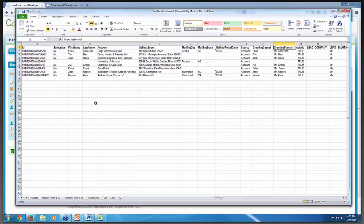So this is basically the archaic version of the template builder. If you're familiar with template builder in Conga Composer, we don't have that yet in Conga Mail Merge. Conga Mail Merge is planned for an update, a new release in 2015, so I'm really looking forward to that because there'll be some new features and even more cool stuff. But in the meantime, we use this View Data Workbook to pull field names and build merge fields.